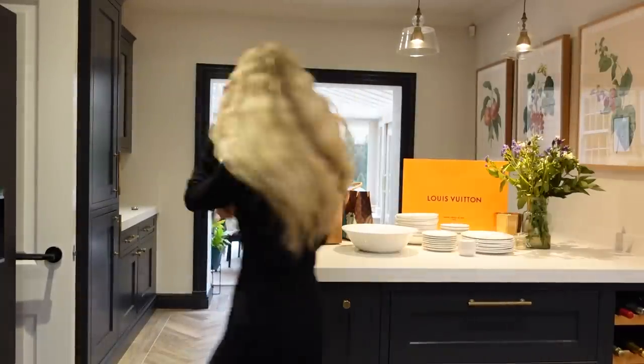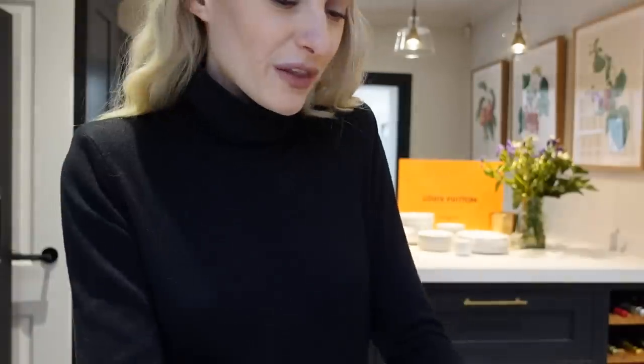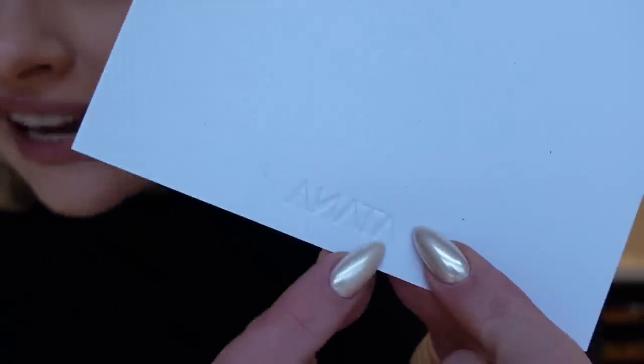Now then, three more parcels. I thought, let's see what else we've got whilst we're here. Oh, these are so great. Okay, so there's a really beautiful brand that I have just found out about. It's called Atana. They make beautiful shoes.